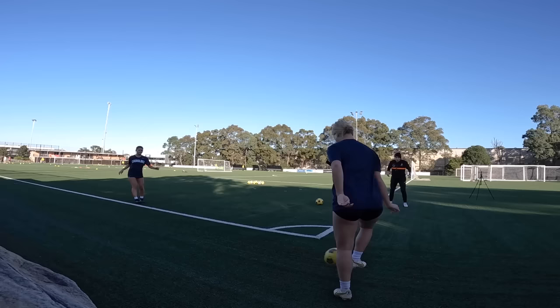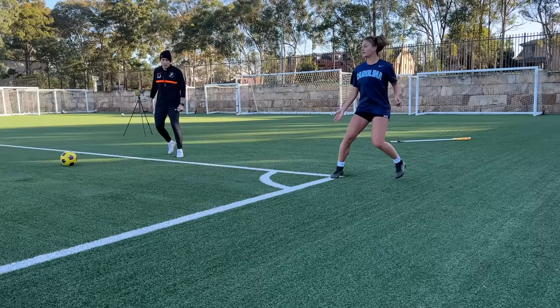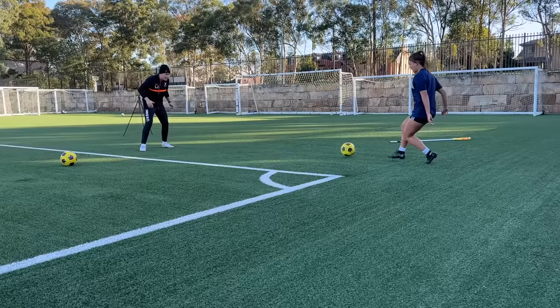Lucky you just caught it on your heel. Play. Good. Touch. Play. Good. Take care of that first touch. Bang. Set. What foot are we playing it to? Good. Get into that D. Come on. Harder passes. Harder passes. Set. Punch it. Test it.